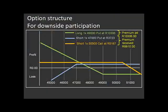Okay. All right, so the net premium that I've received on the short sale of the put and the short sale of the call option is therefore 8,910 rand. So if you take the difference between the premium paid, 10,306, and the premium received, 8,910, it leaves you with 1,396 rand. That's what I've paid away. It's not a lot of money. No. And it gives us quite nice downside participation.